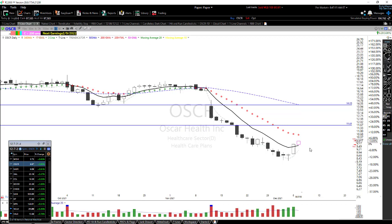Now, if Oscar was to take off and say, you didn't get into Oscar, hey, that's okay. It's likely to give us another chance to get into it. This is where the 2 to 15 days comes in. So the trade doesn't always have to be right now, right today. The trade can be in a couple of days.